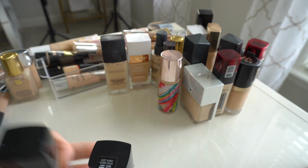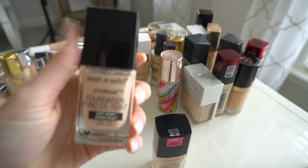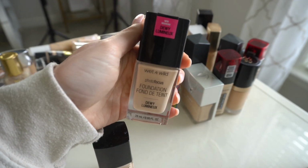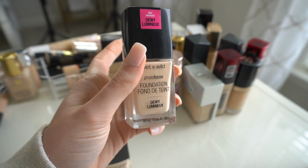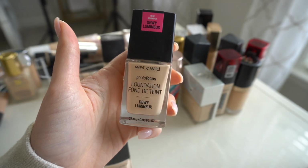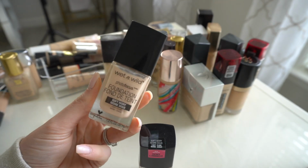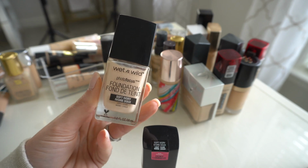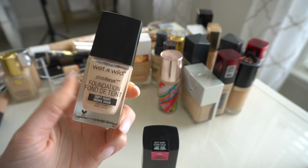Moving right along, we're going to do the Wet n Wild Photo Focus foundation. I have the original, that's the matte finish, and then I have the new one, that's the dewy finish. So I loved the dewy foundation when I tried it. I did a full face of Wet n Wild and used this foundation, and I love this one. I remember when I tried the original, I didn't hate it, but it was definitely a little bit matte for me. I definitely prefer more of a natural kind of dewy finish, and this one is pretty matte. So of the two, I'm definitely going to get rid of the original and keep the dewy one.